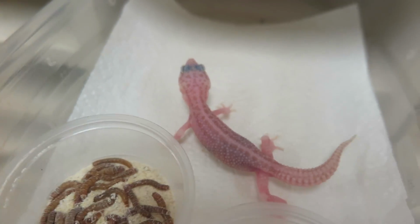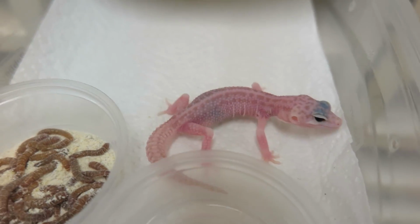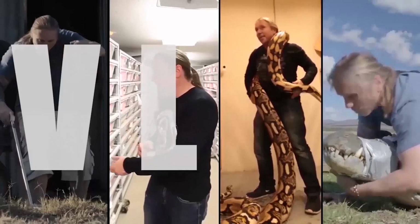Take a look at how gorgeous that is, huh? Wow. Now again, that's the MAC snow, which is a co-dominant, and that's a super snow. And then of course, it's also a red-eyed albino.